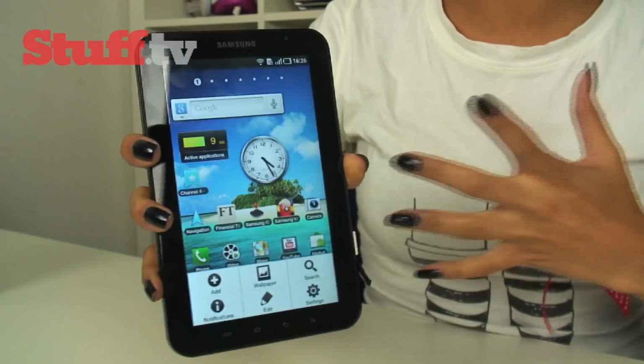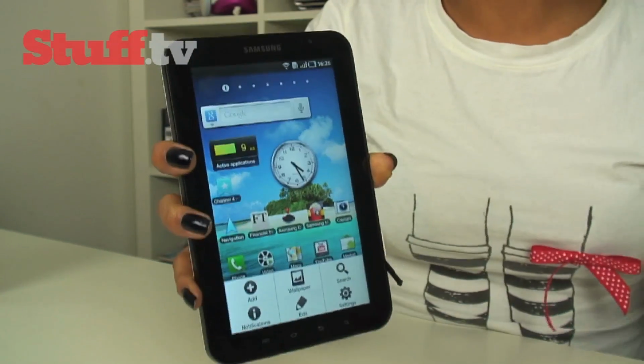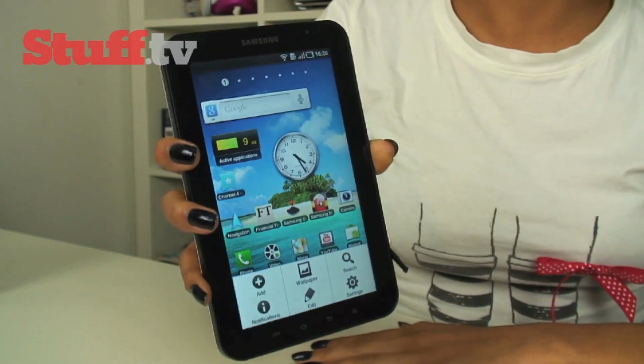Now, Samsung claims a 7-hour battery life with intense movie playing. We managed to get around 5 hours, and that was with pretty intensive use, so Wi-Fi and AGPS was switched on and we had the brightness set to maximum. Now it comes in 32 and 16 gig flavours, and despite what Steve Jobs says about 7-inch tablets, the Galaxy Tab isn't too small, so I guess it all boils down to personal preference.